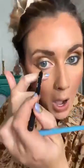So as someone who has been intimidated by doing this inner corner wing, I feel like it's a great option. Then I'll put mascara on in a minute and you'll see everything come together. Okay, continuing on.